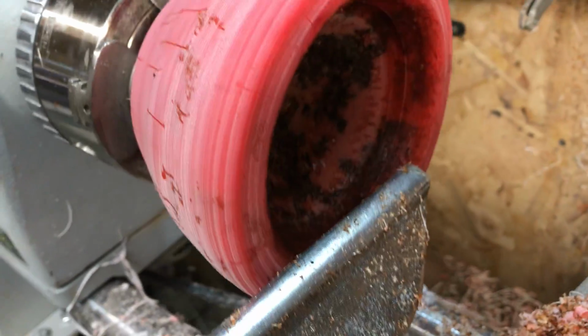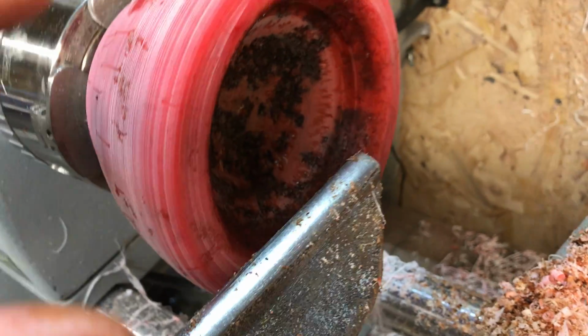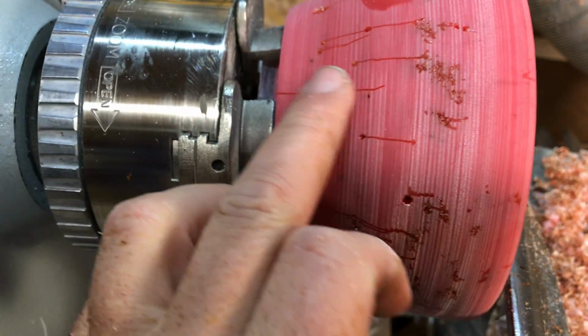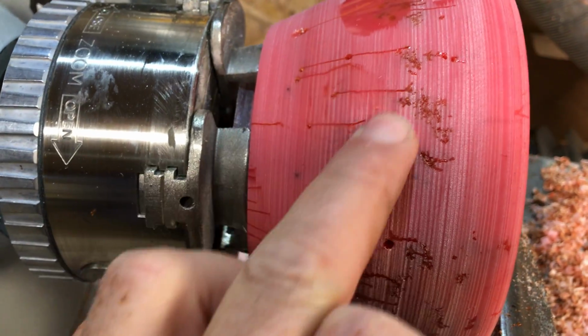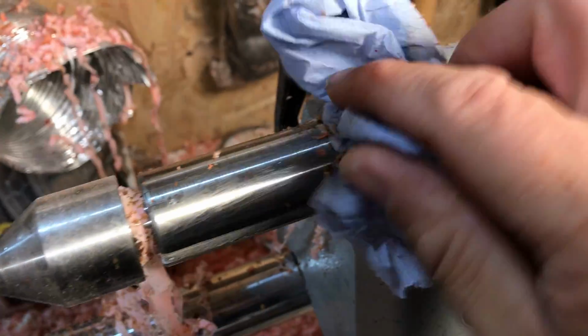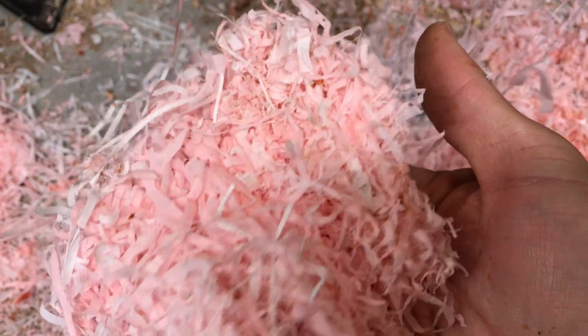So this is actually making quite a lot of mess, and I can just really smell ketchup coming out of this bowl. You can see all this oil that's just coming out of the ketchup that's in there, making a mess everywhere. Everything is not only covered in pink tomato ketchup shavings, which is quite cool actually. That does look quite cool.